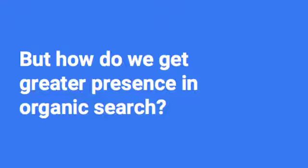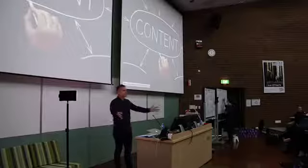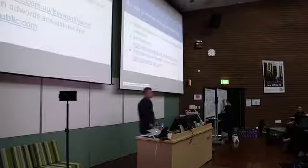So we do all that. We get our site performing, we get all the data on there, we're happy days. But how do we get an even greater presence in search? Mel touched on it in her presentation previously. It's content. Oh, content's so annoying. Because as a business owner myself, I don't want to pay someone to sit there and write content to sit on a website. But it is critical. You have to do it.